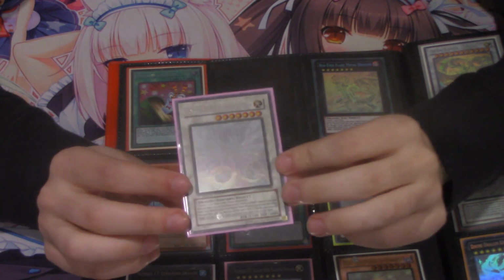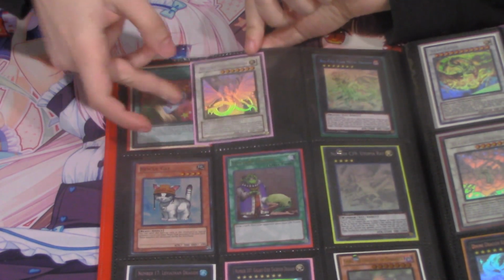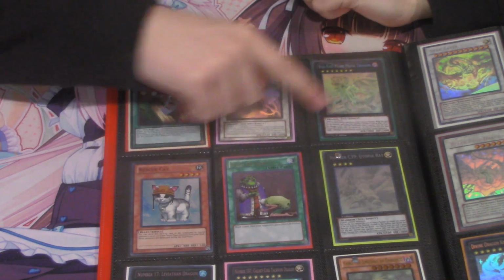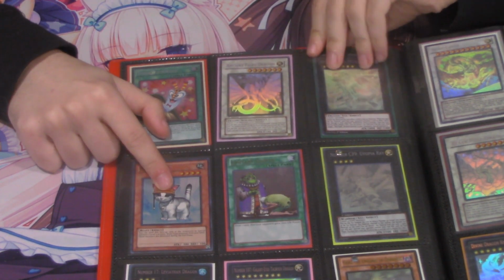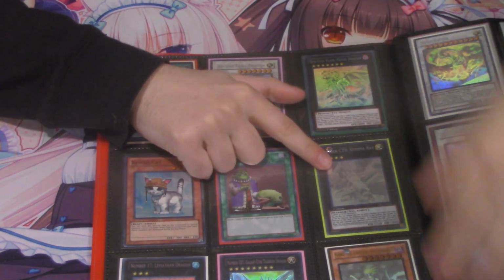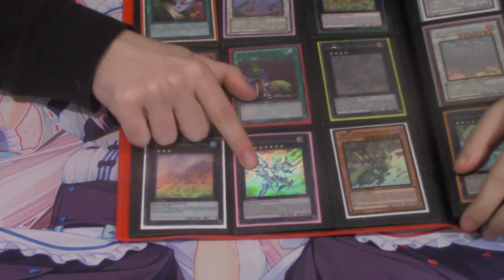Now this is around heavy played. I got this for quite cheap actually, which is really nice. But here it is, Red Eyes Flare Metal Dragon Ghost Rare first edition. Here, Rescue Cat. I got this for, again, I think it was like 15 bucks because that's how much it was going for at the time. Ultra Rare. Upstart Goblin, number C39, first edition, by the way. First edition Leviathan, first edition number 107.